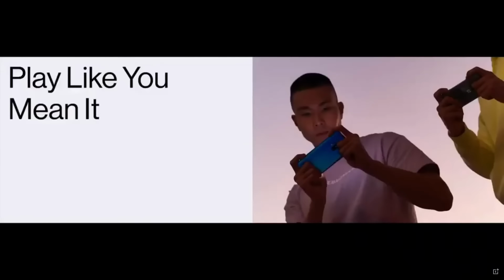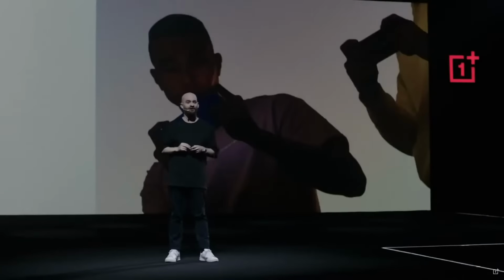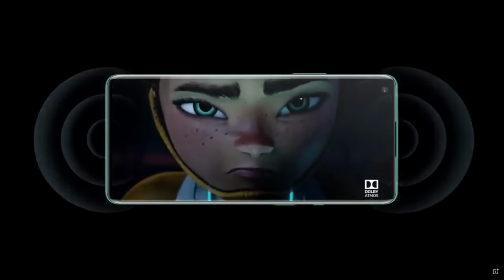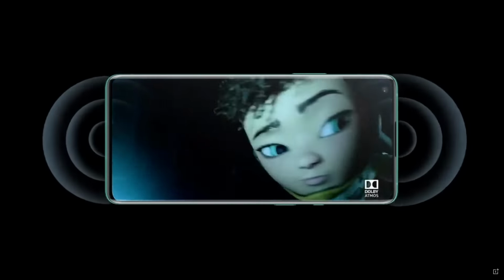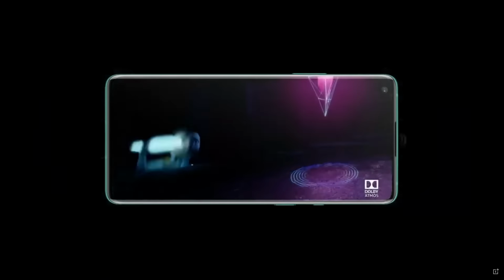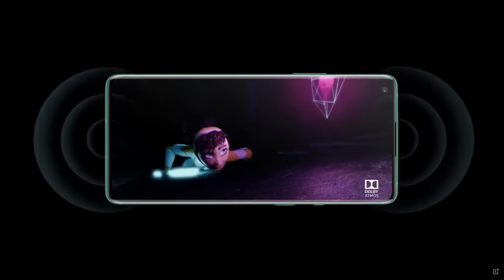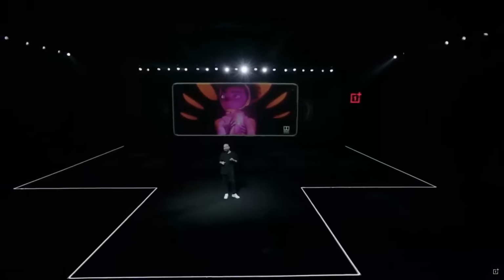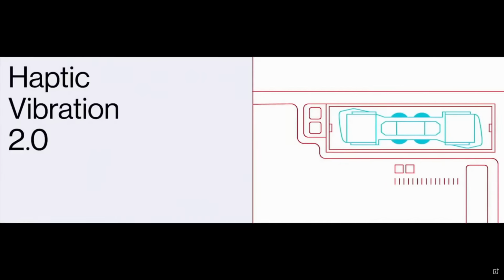Now, with top-of-the-line specs and an immersive 120 Hz fluid display, we believe the OnePlus 8 Pro is the best gaming phone around. And there are certain details that can really add to the fun as well. The OnePlus 8 Pro's stereo speakers with Dolby Atmos will completely surround you with exciting, high-quality sound. And a new and improved haptic motor with stronger vibration will bring your games to life.